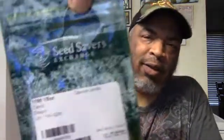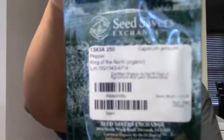And we got some more dragon carrot seeds. These are red dragon carrot seed. And last but not least, we got some more of one that we grew. And on the off chance that we can't collect seeds, we'll have some for backup. King of the North sweet peppers.